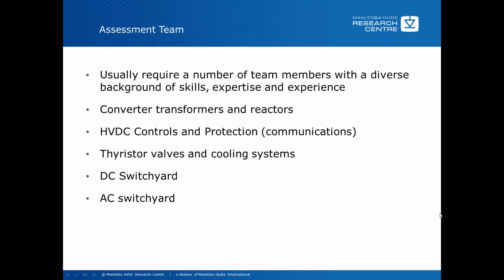The assessment team usually requires a number of team members with a diverse background of skills, expertise, and also experience. You can't, unfortunately, replace experience. Some of the areas that are quite useful, and there may be others that you might think of, are converter transformers and reactors, HVDC controls and protections, and also communications, thyristor valves and cooling systems, the DC switchyard, the AC switchyard, and in a lot of cases you may also want to have some financial people involved in the process.